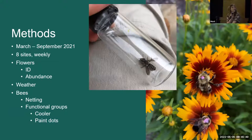So I was out catching bees for about 5 months in 2021 from the end of March until about the beginning of September. And I had 8 sites, each of which I visited every single week. And those were 4 gardens and 4 natural areas.